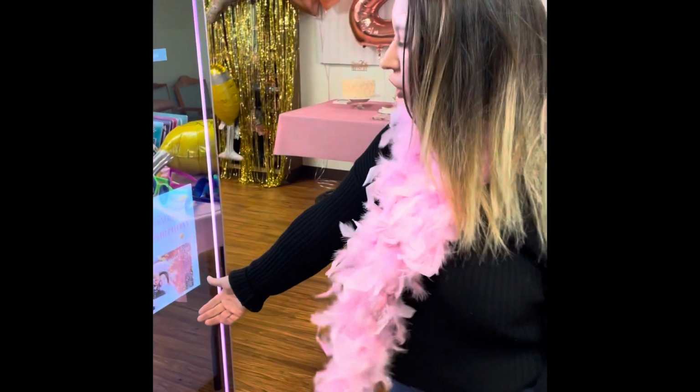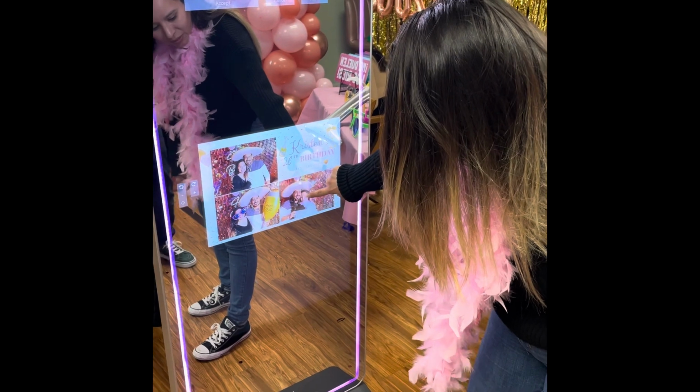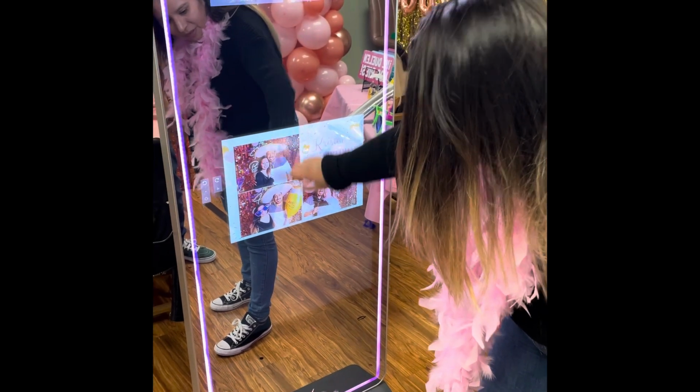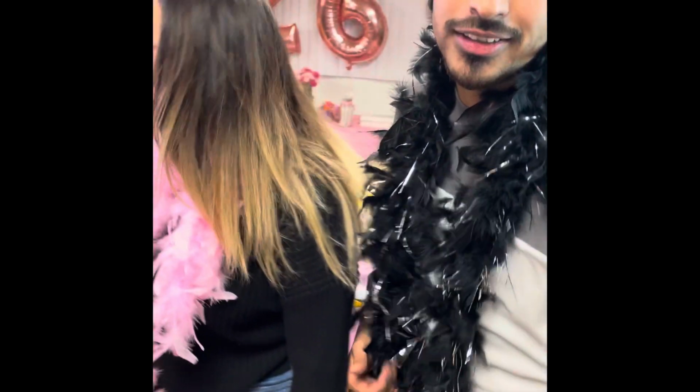And then you'll be able to see your picture. If you like it, you can mess with it. If you don't like it, if you like it, you can accept it. You should receive a text message in about 30 seconds from now.